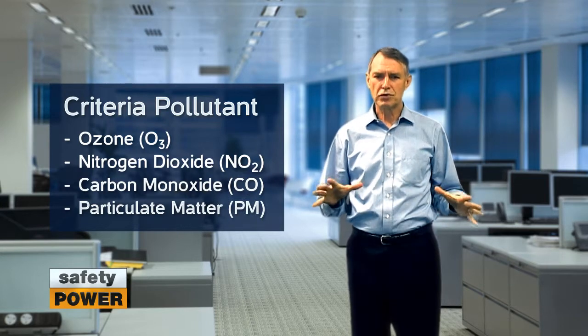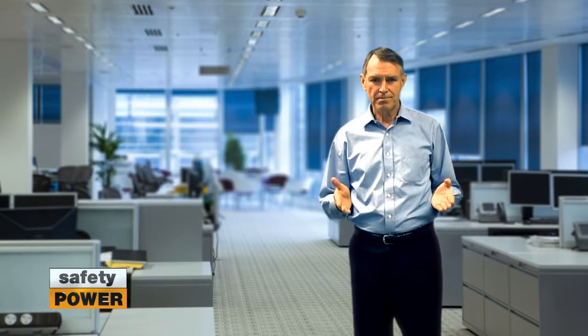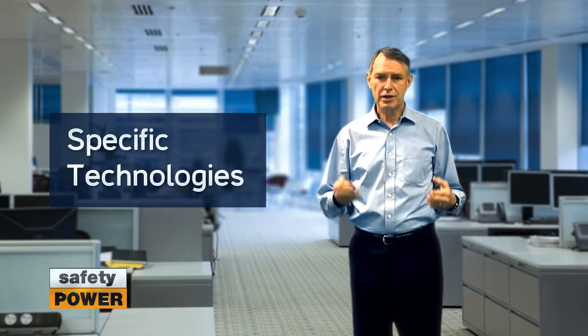There are hundreds of locations throughout the U.S. where these criteria pollutant measurements are taken and overseen by the EPA. To reduce the level of these pollutants, the EPA uses the following methodology to establish its regulations. One method involves regulating the use of specific technologies for certain applications.